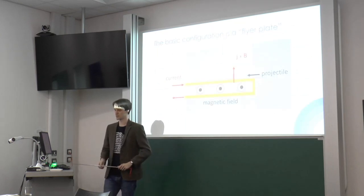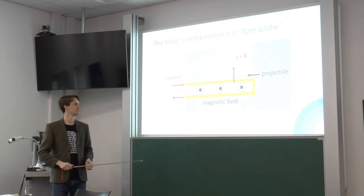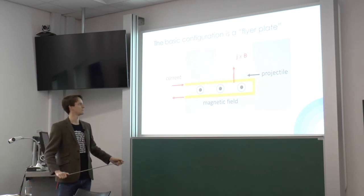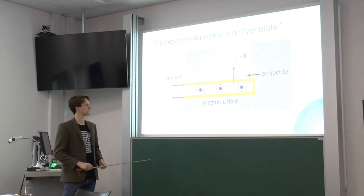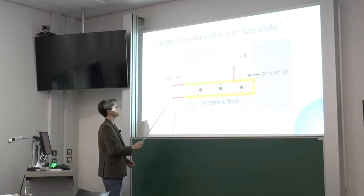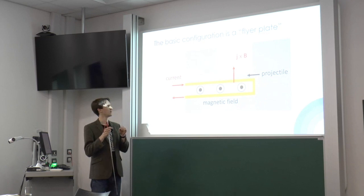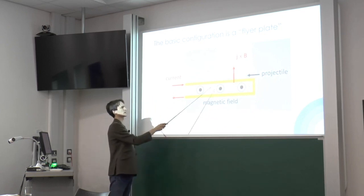And this is the basic configuration which we're doing with the machine. This is something called a flier plate. Various people have done this before us, including Sandia on the Z machine. This is our electromagnetic launcher, kind of like a miniature railgun. This is just a schematic, obviously, but basically we focus all the current into a very short section, not very wide, and it creates huge current densities. Current comes in through the end and then back. That flowing current creates a magnetic field, and then the J cross B force launches the projectile upwards.